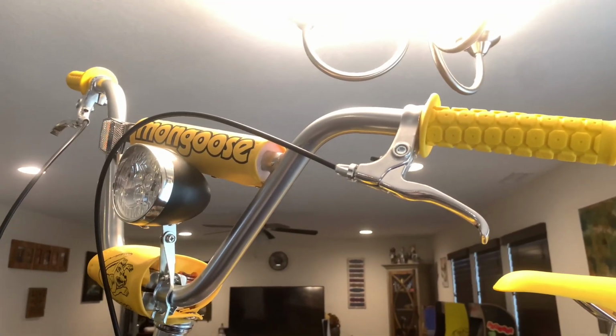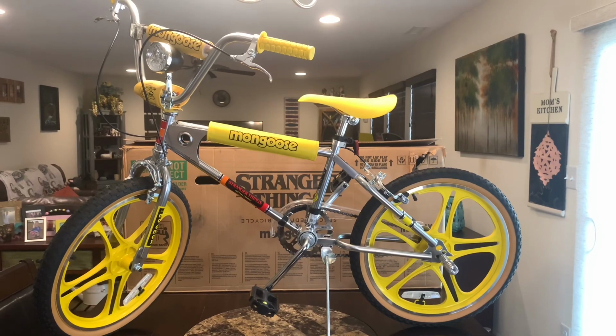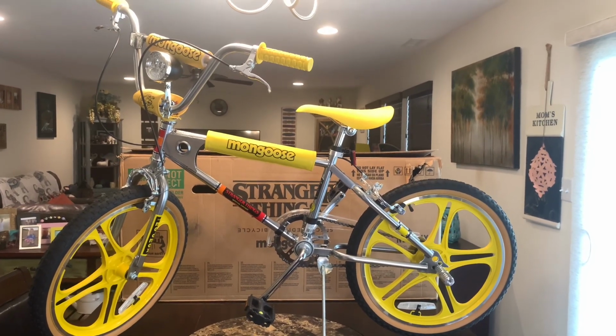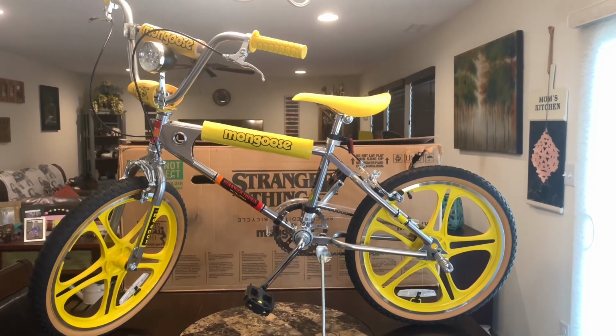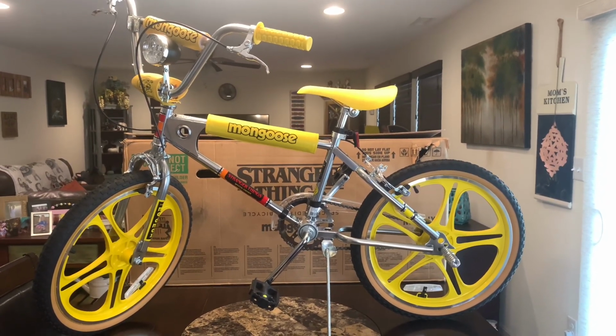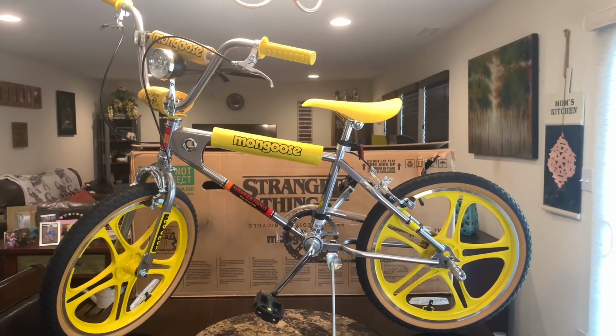I've got a few different bikes in my collection. I'm sort of like a specialty bike collector that has to have themes. So like a theme bike collector, I guess you would call it. And this definitely matches one of the themes in my collection, being Stranger Things. And it's just totally awesome that my little girl loves Stranger Things too.